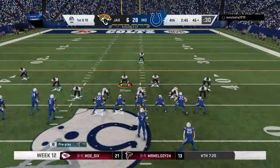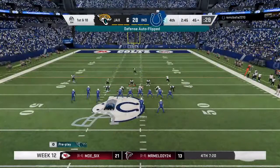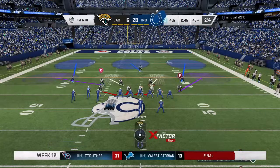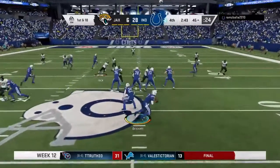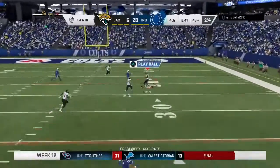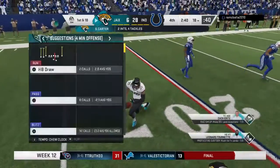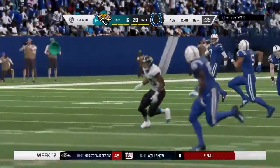Let's go now. Watch the twin. Play fake, Brissett. And now this is intercepted. My goodness. Picked off at the 18.